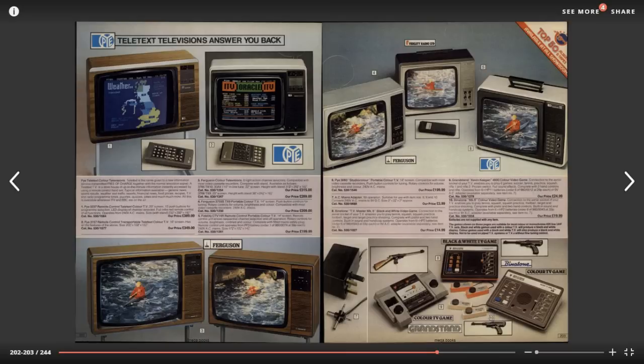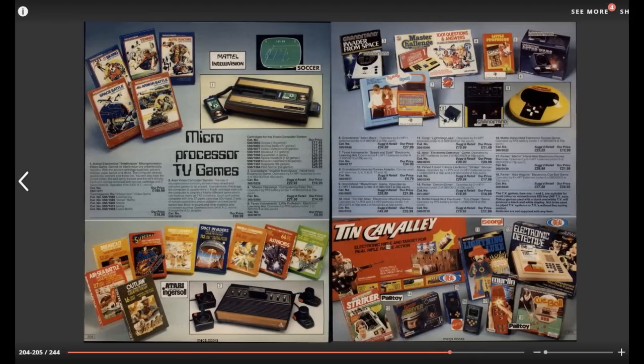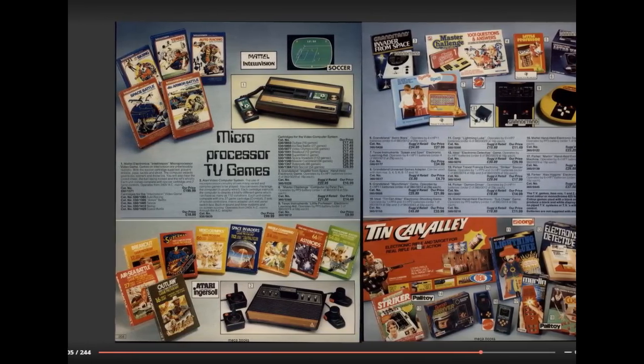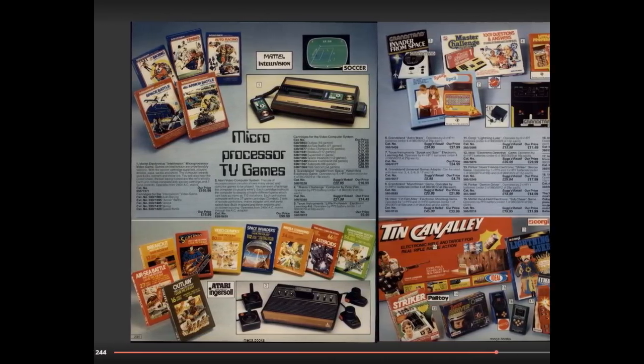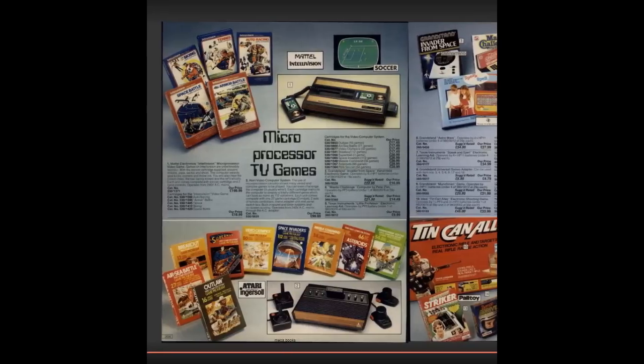Check out these two low-end computer games in the bottom right-hand corner. Of course, this had all been superseded by now, because your new computer games worked on a cartridge system, which allowed you to have a lot more games. The market leader was the old Atari Woody, but check out on this page you've got the Intellivision, which in its day was seen to be the more superior system, but I noticed on the price it's twice the price of the Atari, and there were fewer games available for it, so in the end that system did eventually fail.